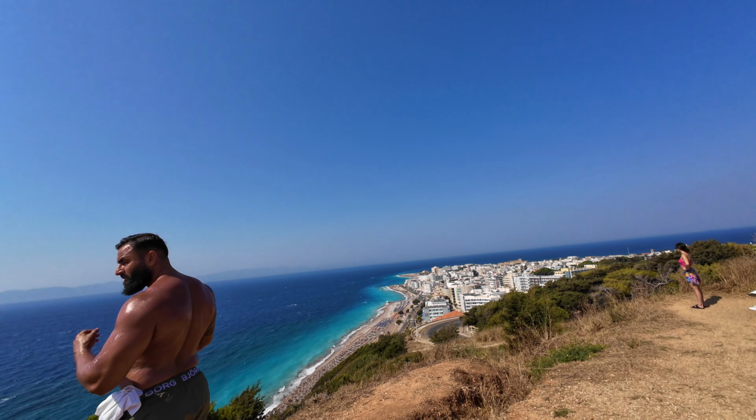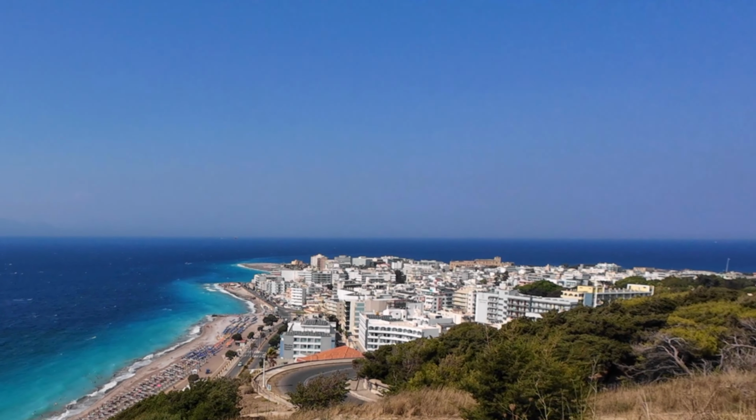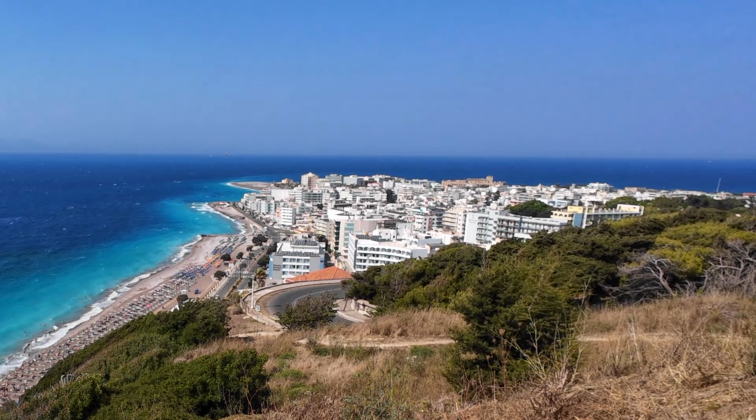The bus driver took us up to this beautiful viewpoint at the top of this hill, looking down onto Rhodes Town and Newtown.